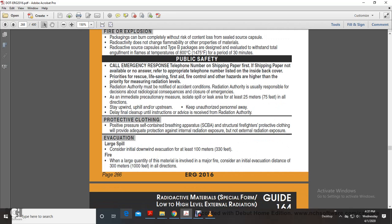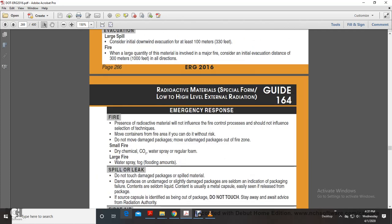Protective clothing: positive pressure self-contained breathing apparatus and structural firefighters' protective clothing will provide adequate protection against internal radiation exposure, but not external radiation exposure. Evacuation: for a large spill, consider initial downwind evacuation of at least 330 feet. If a large quantity of material is involved in a major fire, consider an initial evacuation distance of 1,000 feet in all directions.